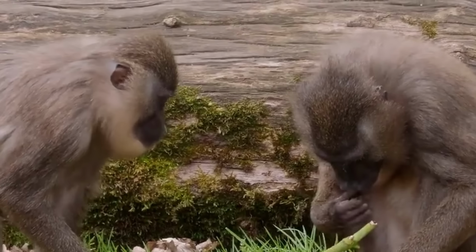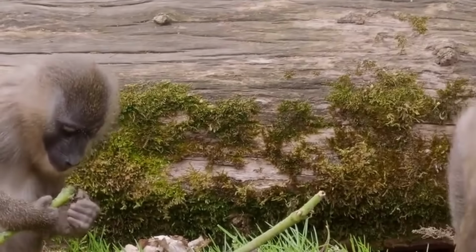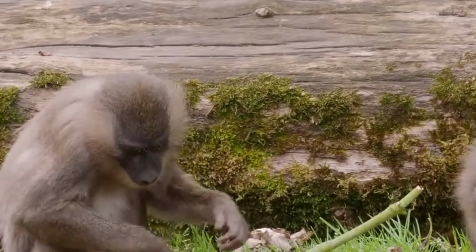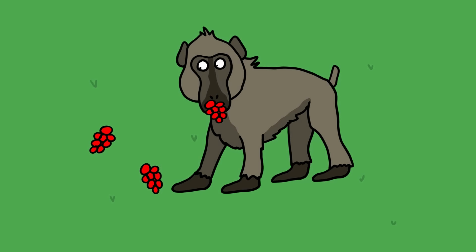They look very similar to mandrills, but have black faces and red chins. Females are smaller and less colorful than males. They feed on anything they can find, from grass and fruits to small animals.